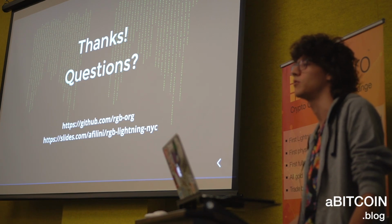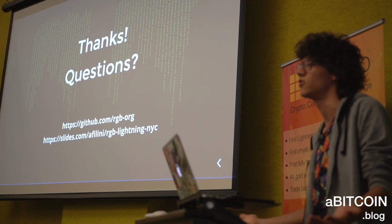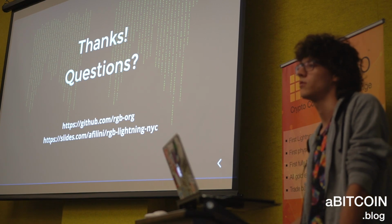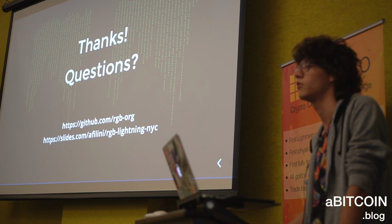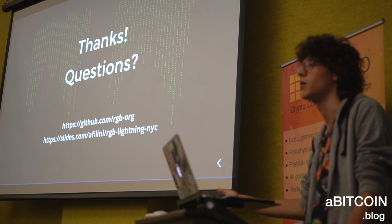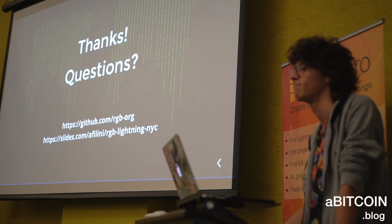We honestly don't see that many use cases. Even non-fungible tokens can be done, but then you cannot do them on Lightning, so this is not a big deal. It's a research project. We think that cool stuff could come up from this thing to improve Bitcoin, maybe. Tokens are not that good, anyways.